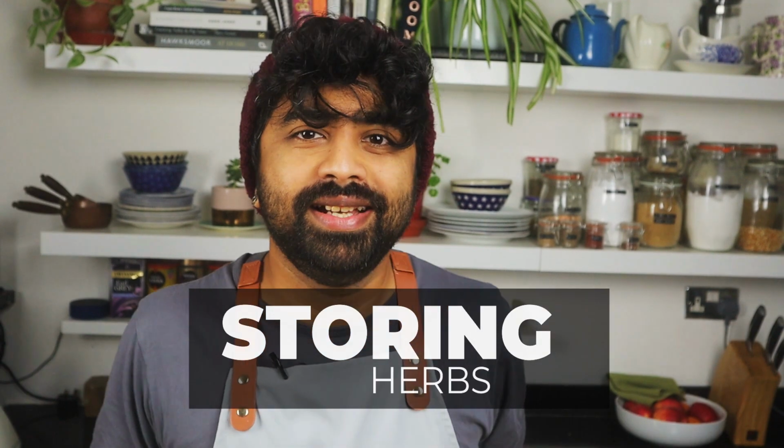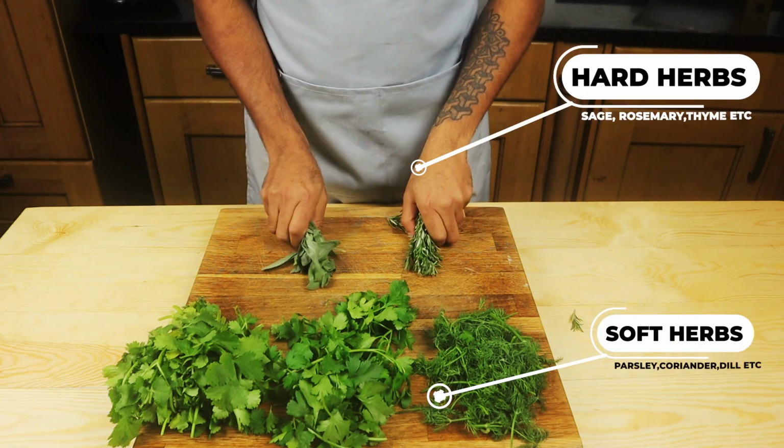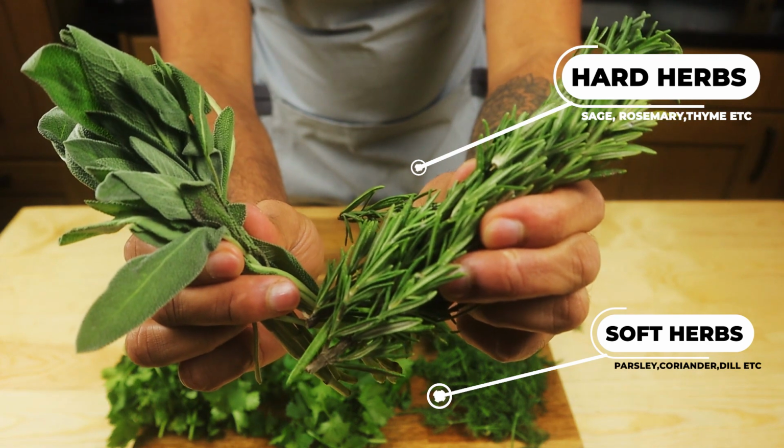Next, we are going to learn how to correctly store your fresh herbs. So not all herbs are made equal. Herbs are divided into two categories, soft herbs and hard herbs. Knowing which one's which will help you store them the right way.